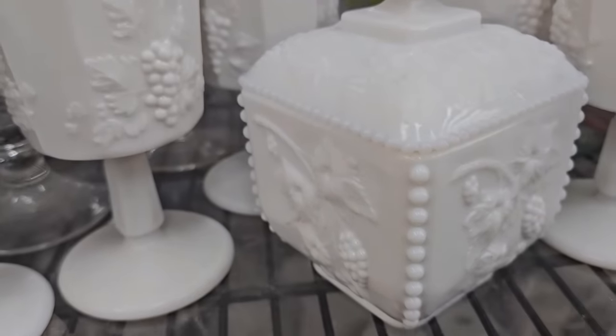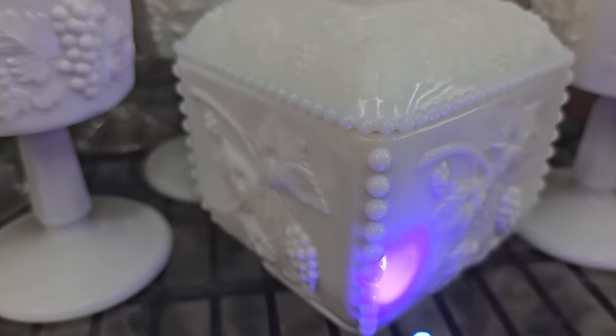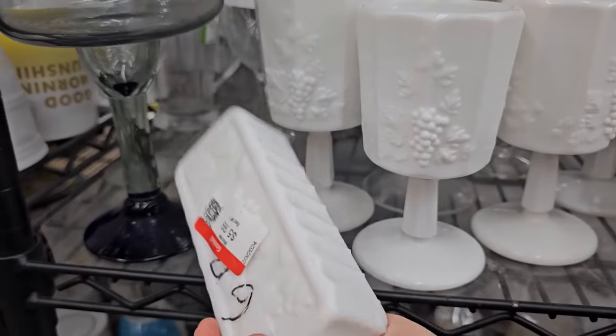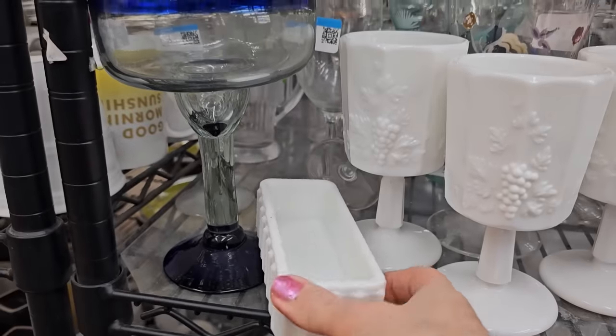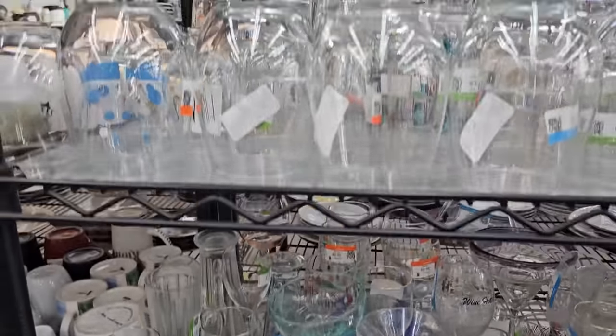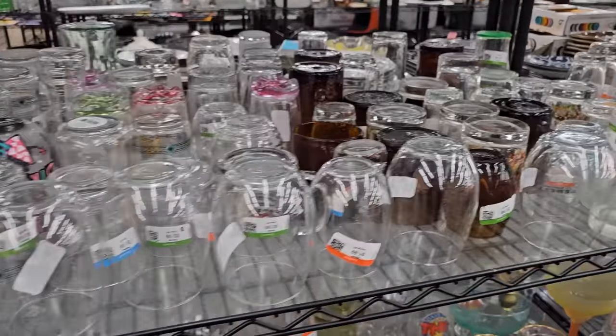Now, sadly, these prices are quite limiting for me. Just too much for me to make a resale profit. So I am going to leave all of these pieces on the shelf for somebody else to find.